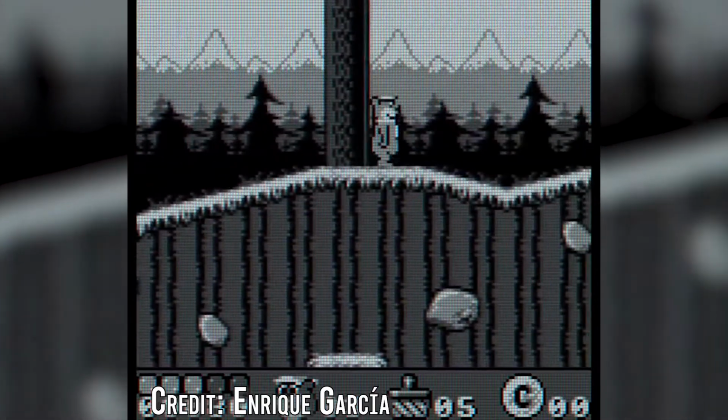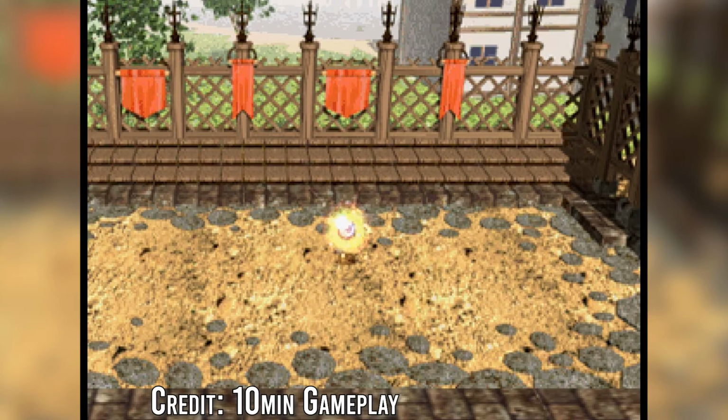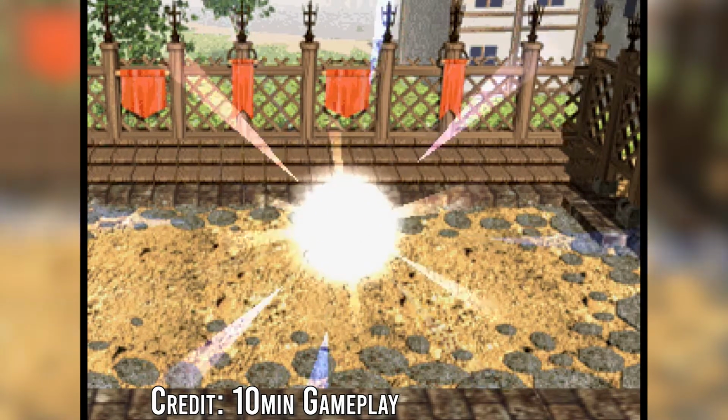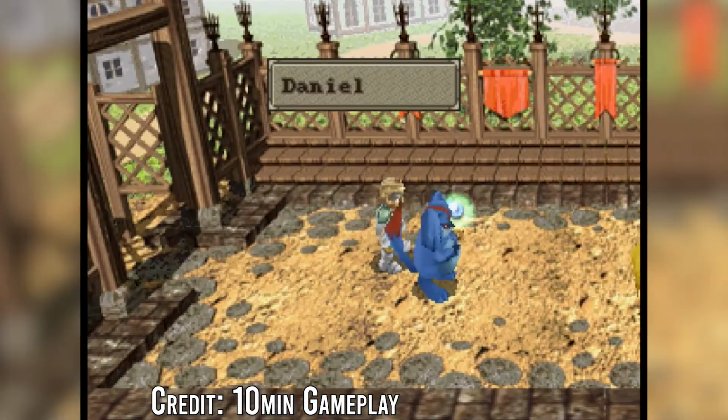The company managed to hold on and brought out new games for the Game Boy and PlayStation, and one new title for the N64, which was supposed to be a Japan exclusive until Nintendo pushed for an international release, a title which I have recently played.